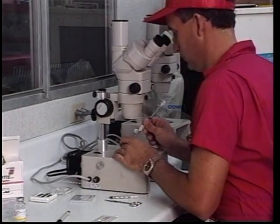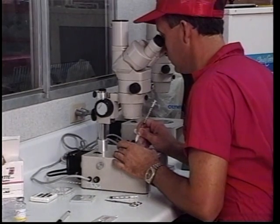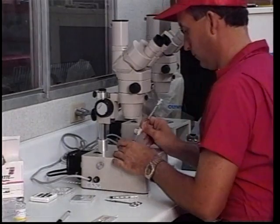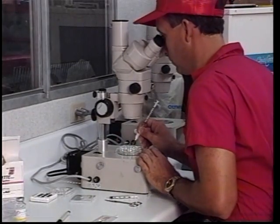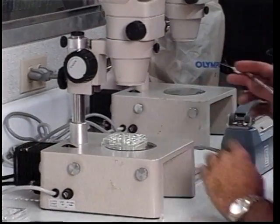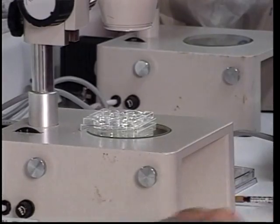Then pick up the embryos, move them into well number 2. Once in well number 2, we again wash the embryos. Pick up the embryos and move them into well number 3. Well number 3 is the final well which we will place the embryos.